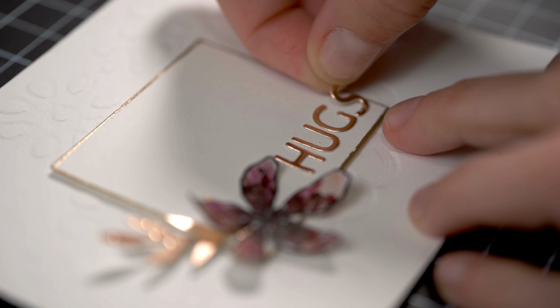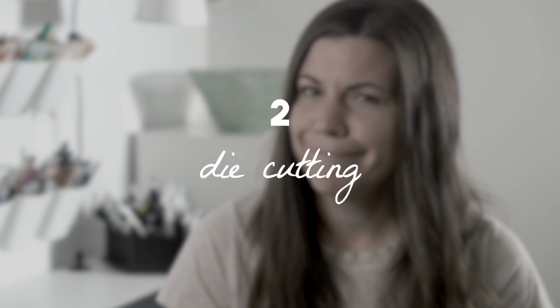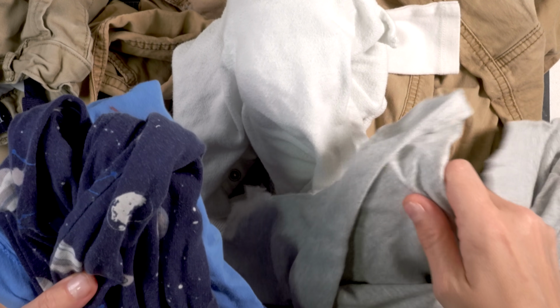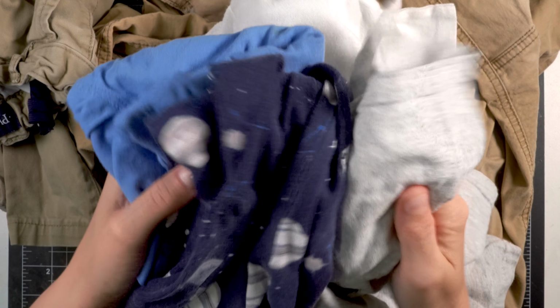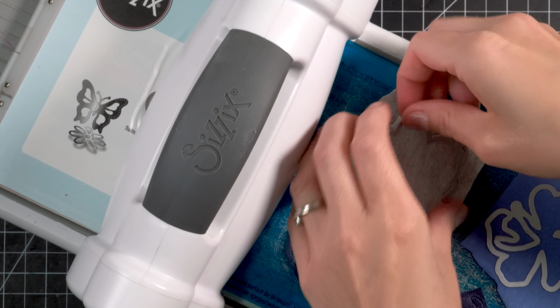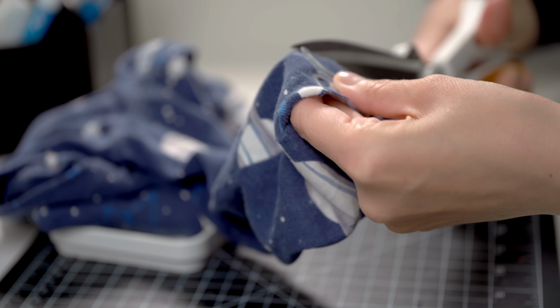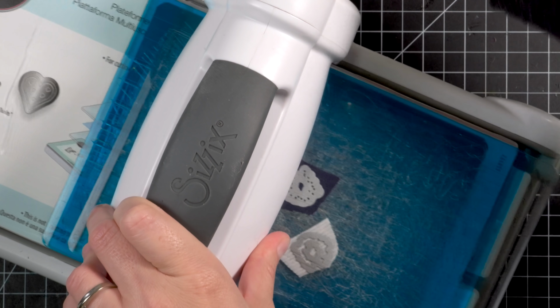Next up is die cutting. How well would different types of fabric die cut? I decided to use a floral layering die and test a bunch out. Things like cotton t-shirts and khaki pants cut so well, but stretchy style fabrics like kids' PJ pants or ribbed clothing took a little more effort to get that clean cut.